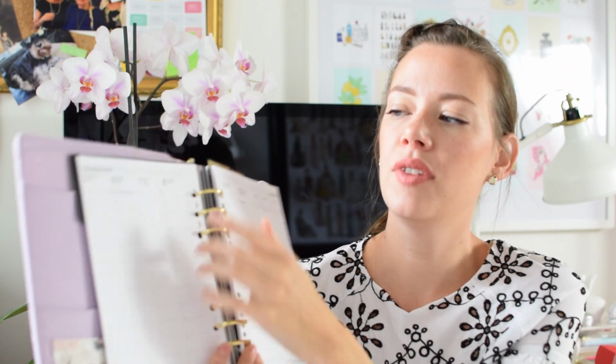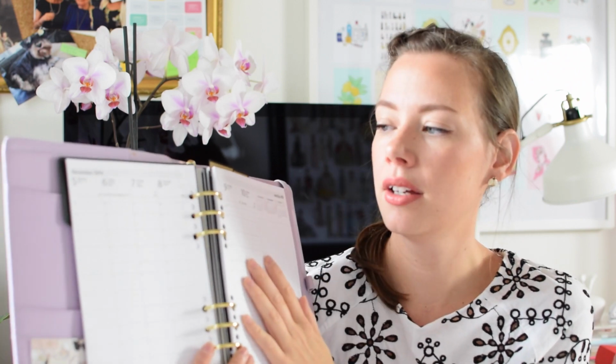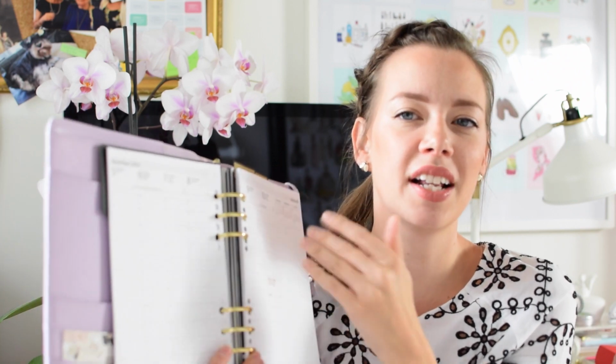What I've been doing is writing my to-do list within my events, and I can find that a little bit hard to see and stuff like that because they get mixed up and it can get a little bit messy. I'm excited about creating a spread that's really going to make this a lot cleaner and easier, and just have a master to-do list and my events in a smaller section.